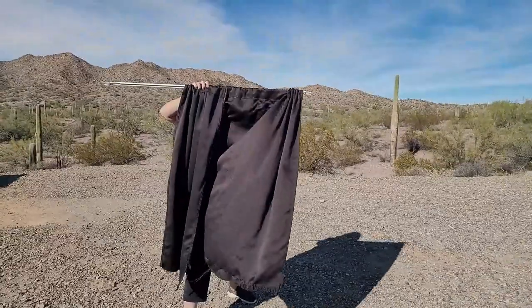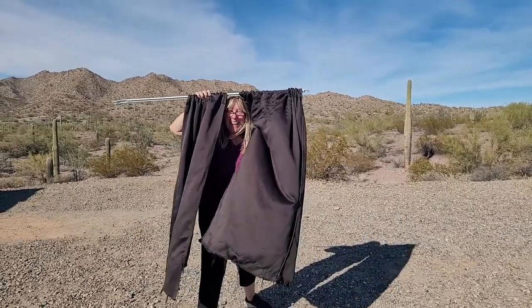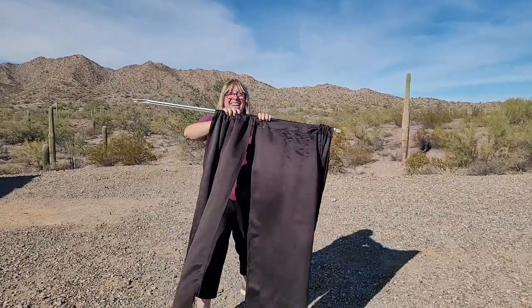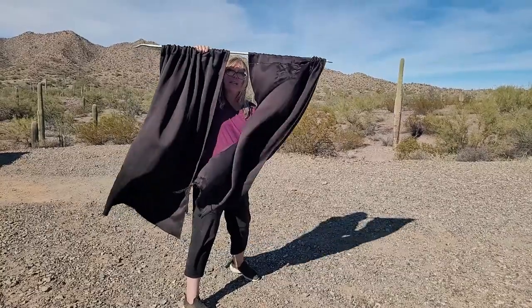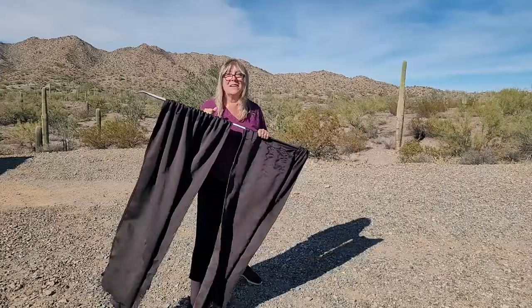Ta-da! Hello! Now I can get rid of my curtains because the whole thing is dark enough. Yay!